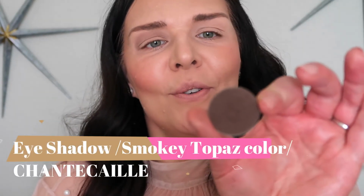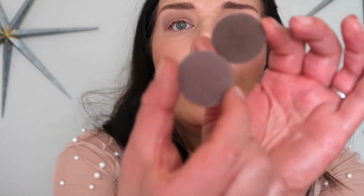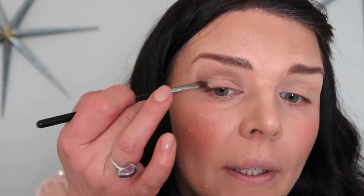Wow, it's insane. Third color, which one I'm gonna use, it's Smoky Topaz, and it's a little bit deeper compared to Patchouli. Gonna use a smaller brush, and I will make a very small letter C, very small letter C.